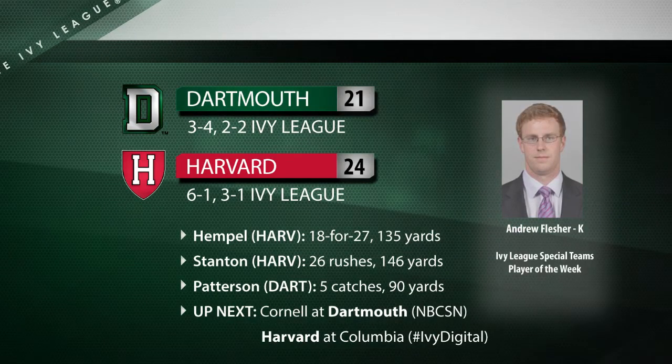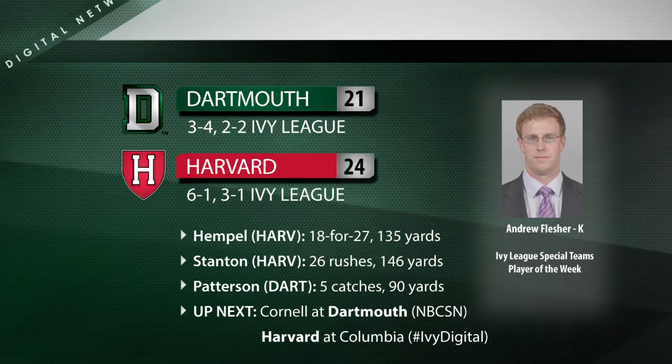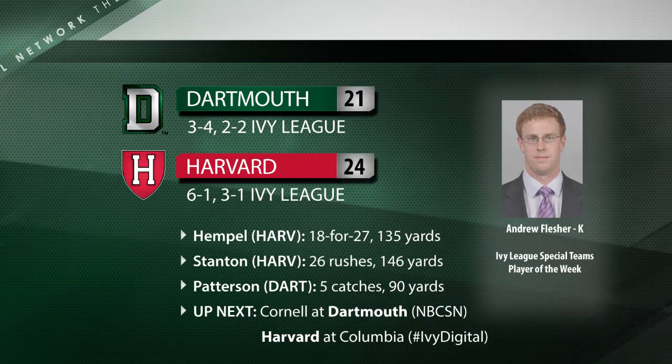Hempel finished 18 for 27, 135 yards, while Paul Stanton had 146 of Harvard's 246 rushing yards on the afternoon. Flesher was named the Ivy League Special Teams Player of the Week for his game-winning field goal.